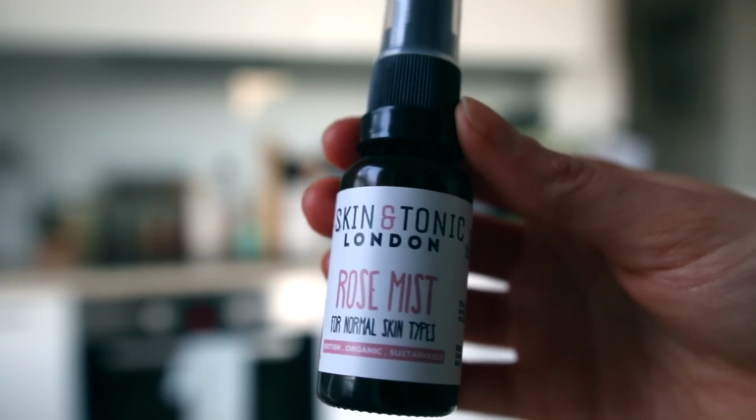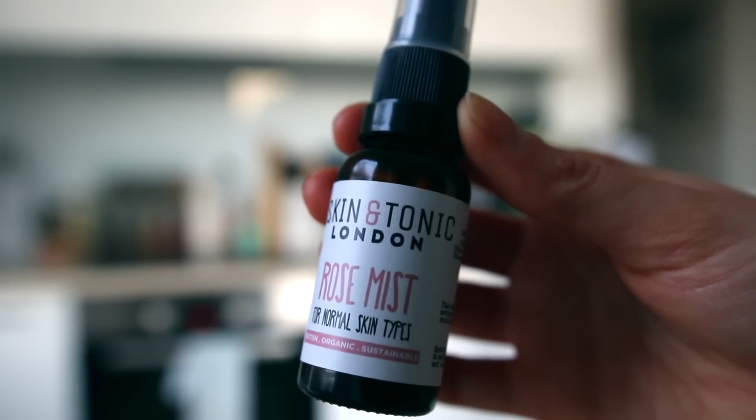I have been using this in the morning, so after I have applied my eye cream and moisturizer, I'll then quickly just spray this over, and you can actually spray this over makeup during the day as well, and it just instantly hydrates you. It's so refreshing. The smell is incredible. I'm normally not actually a massive fan of rose scented things, but this, for some reason, I really, really love. Again, this is made from natural ingredients.